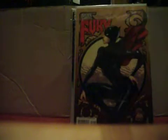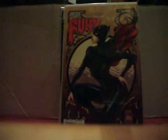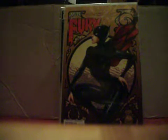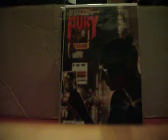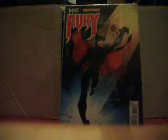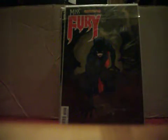Picked up Miss Fury from Dynamite number 5. Also got one of the alternate covers, which I think Dynamite put out about 8 alternate covers for every book. Got number 6 and the alternate. Picked up number 8 and number 11.